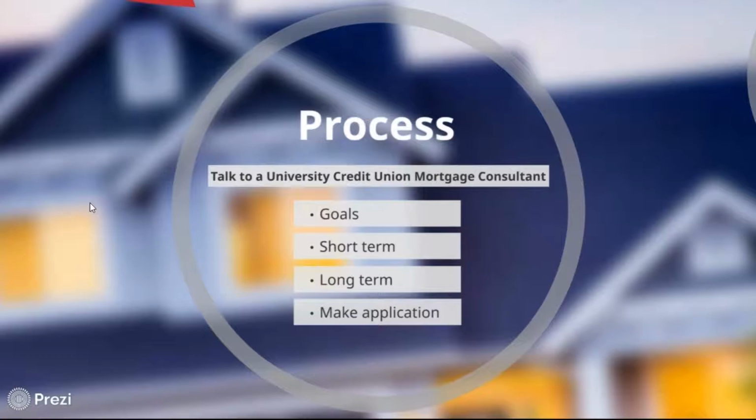So there are a few questions that we're going to address. What is the difference, Taylor? What's the difference between a pre-approval and a pre-qualified letter?